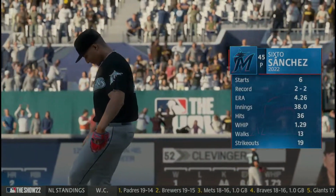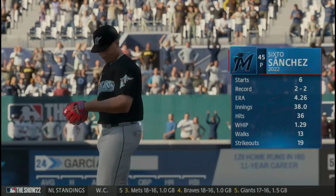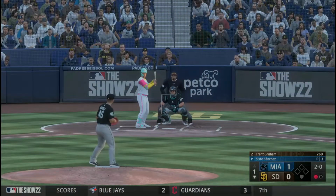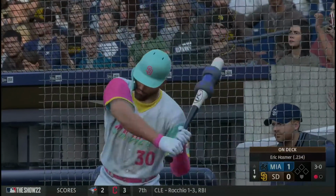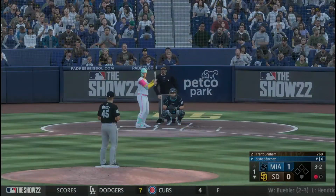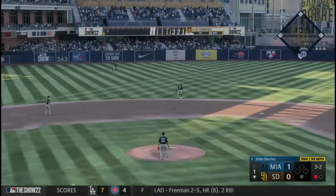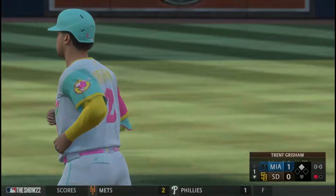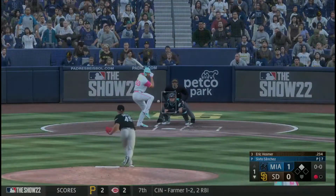So in this game, really focusing on Sixto Sanchez, who has been not great this year, with a 4.26 ERA and a 1.38 WHIP. I mean, he's just had his struggles this season. So we'll see if he can get back on track against the San Diego lineup, as he runs the count full to Trent Grisham with 1 down. And that ball is drilled into the gap, and that ball is down. It bounces over the wall for a ground rule double. So a man on second in scoring position for Eric Hosmer.